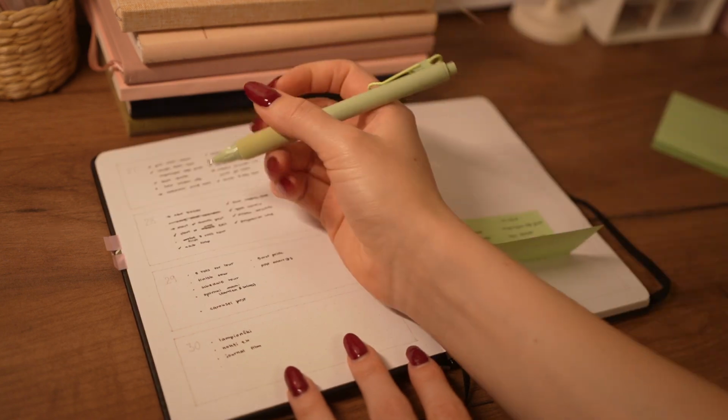So that's why I've created a separate planner, and that's why this bullet journal does contain weekly bullet journal spreads. I really hope this is not too complicated, but yeah, this is my next bullet journal.